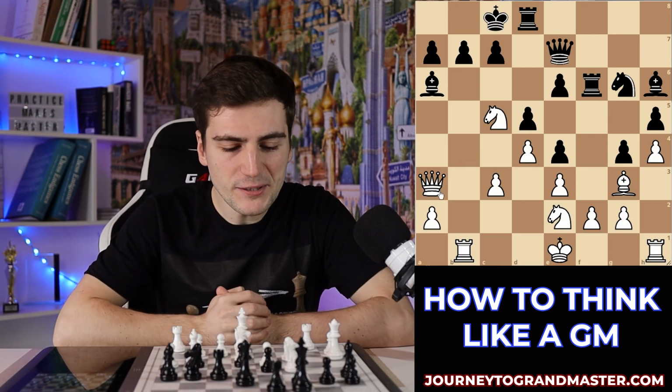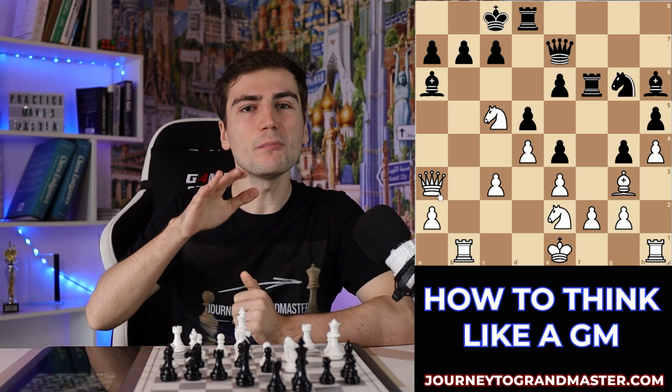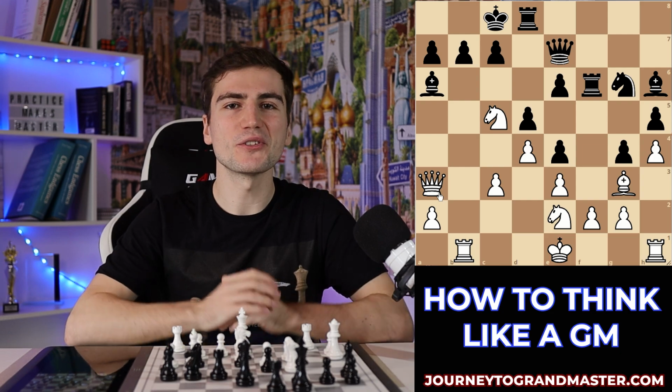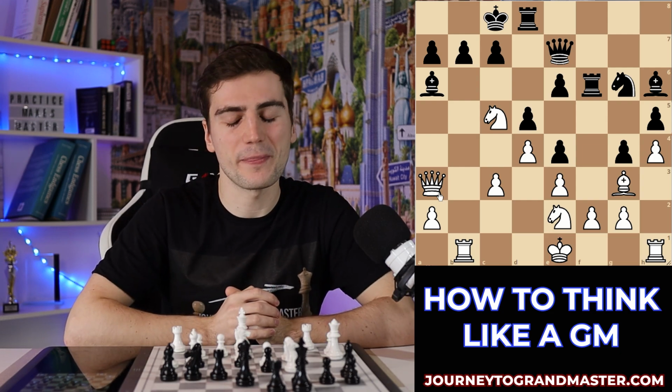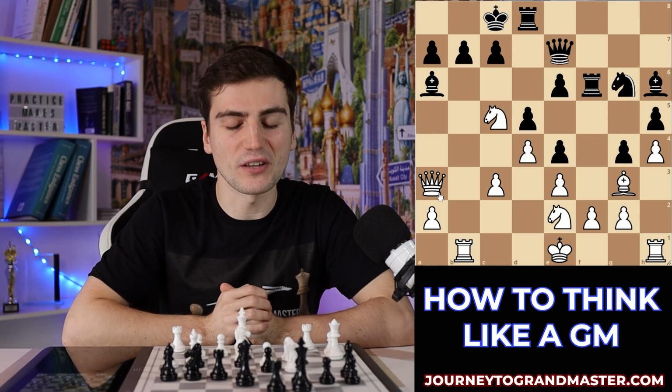Now, to apply the principles you have just learned, you need to solve this position. It's white to move, but remember please to think not only about your moves, but also how your opponent can respond. That is very, very important, and feel free to suggest your solution in the comments.